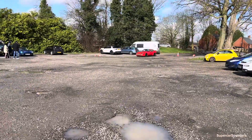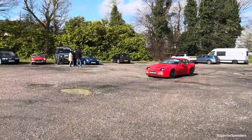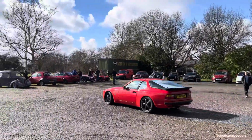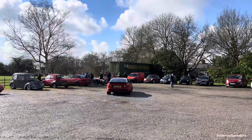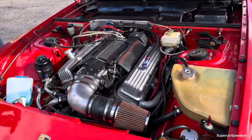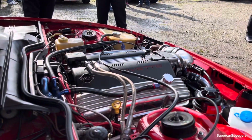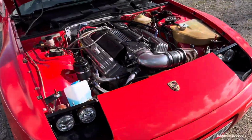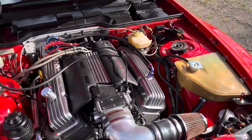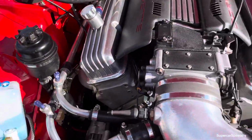Here's the Porsche we've seen a couple of times with the Corvette V8 in it. Absolutely stunning car. Just listen to that V8. A lot of the conversions I see are with... Check out the engine on this Porsche, Corvette 5.7 litre. Now this is the same engine as what we've got in the Camaro. But wow, this is done proper. You can tell a lot of care and a lot of detail has been thought into this.